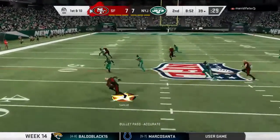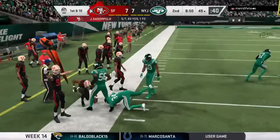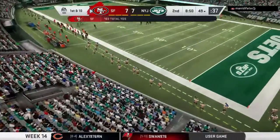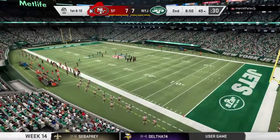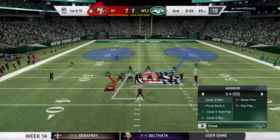Garoppolo looks to throw. Open man is Samuel, complete. A gain of 10 and a 49er first down. I think that's a big pickup for a first down because when you run a drag route against zone, you're sometimes asking for trouble because you might run into a defender. Yeah, well, there they ran into a first down. Executed it to perfection.